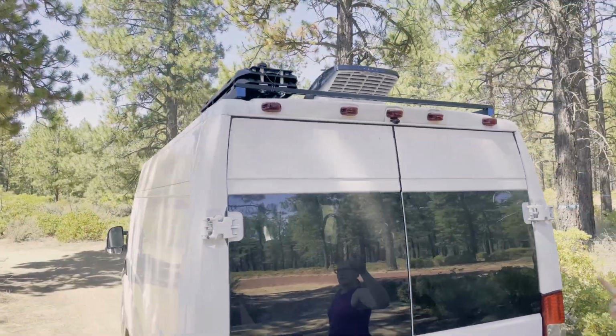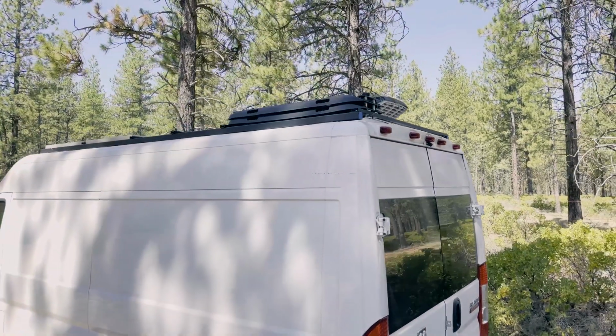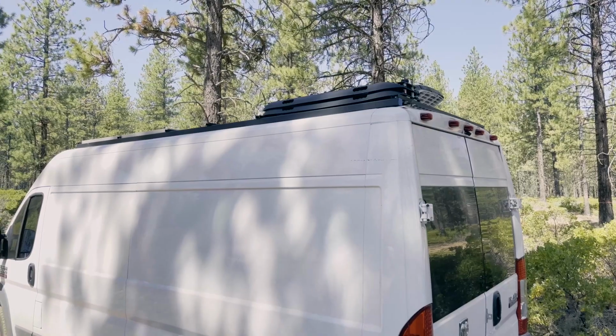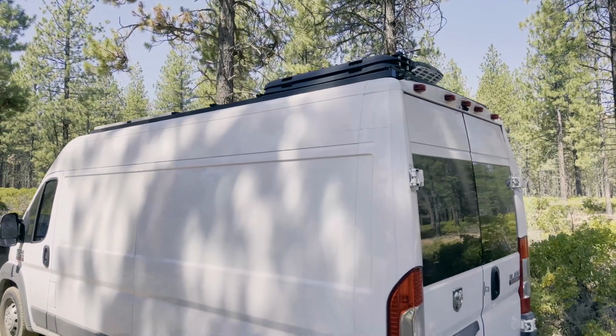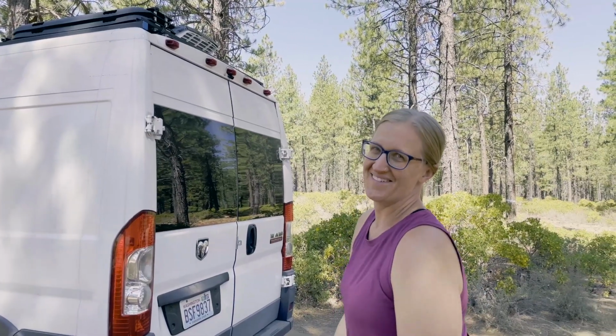And then last but not least, on our roof, we have our recovery tracks up there, and we also added this roof rack. It's totally just custom made by us, made out of Unistrut, Ben says.